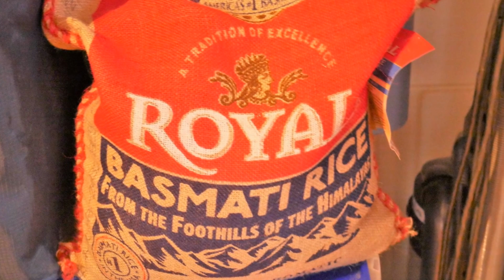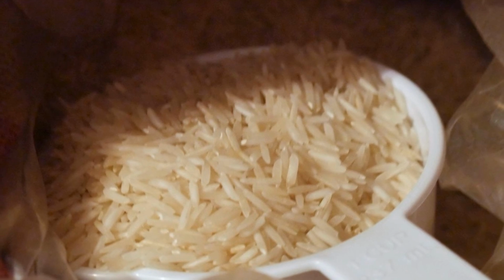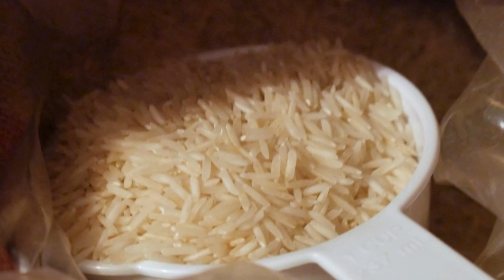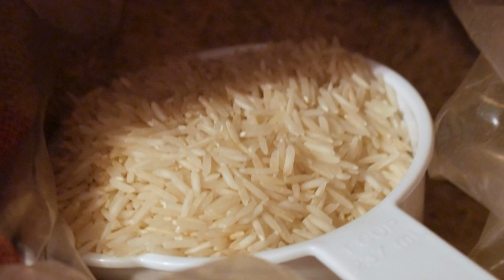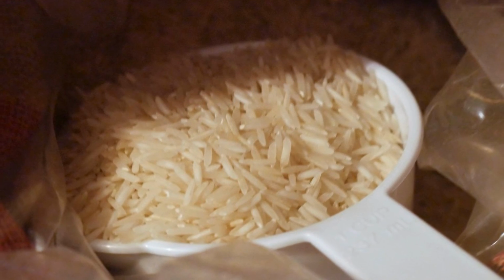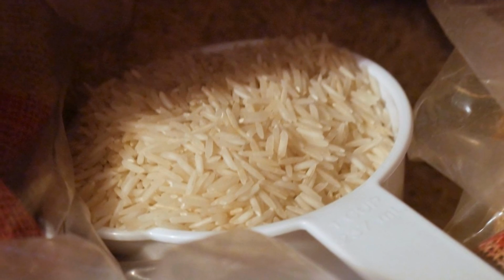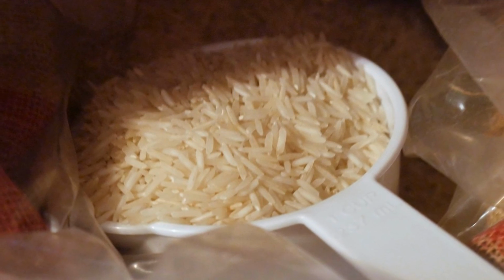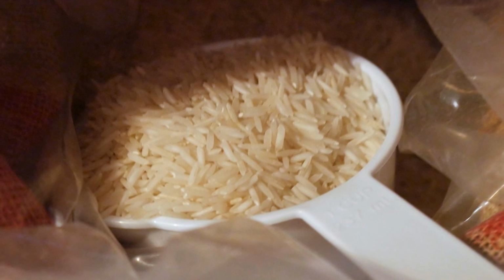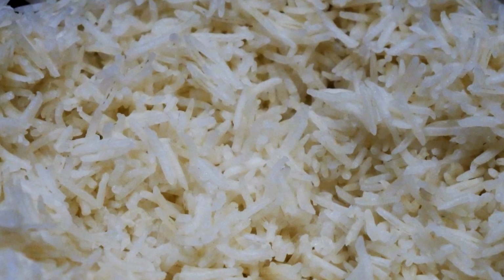Now, the rice has very distinct characteristics. As you can see here, the rice has very long grain. They're much longer than the sushi rice. Sushi rice is almost circular or almost round, whereas the jasmine rice is long grain, but compared to the basmati rice, it does not exceed that. Now, when you cook the basmati rice, this is what you will get.